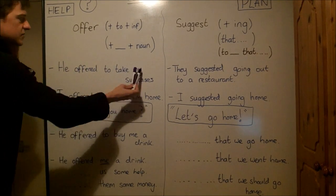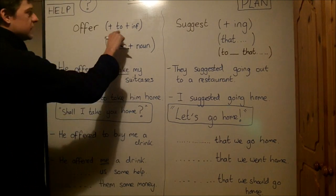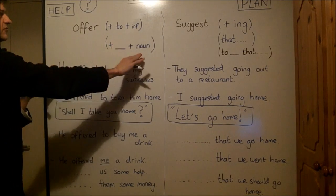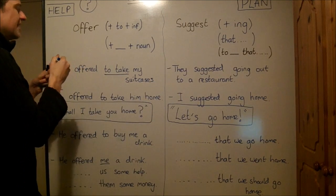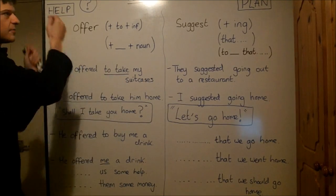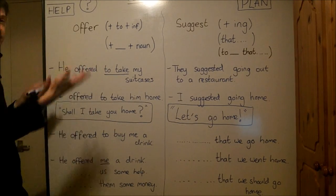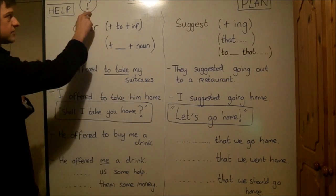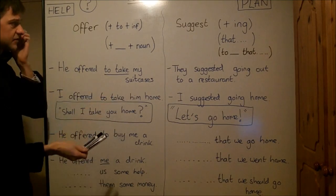He offered to take my suitcases. We must use to plus infinitive after offer. I'll speak about the other grammatical structure in a moment, but he offered to take my suitcases. It's very unlikely to be he suggested taking my suitcases, because he's offering help here. He's not suggesting it as a plan for me to consider. He's offering some help and he's saying, can I take your suitcases? It's a question. That's why I put a question up here. Can I take your suitcases? So he offered to take my suitcases.